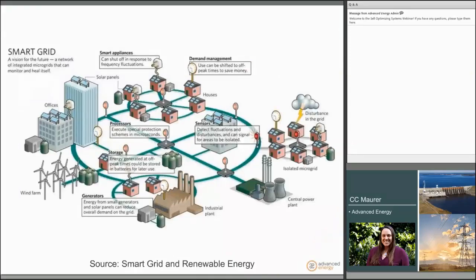To understand what a self-optimizing grid is, let's look at a vision for the smart grid of the future. What you see is a grid that looks quite different from the one-way transmission and distribution system of the past. There are multiple paths to route the power, and it can flow in both directions. This type of grid requires investment in additional lines, switches, and of course sensors, processors, and communication devices.